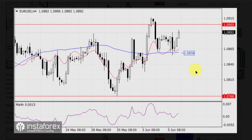The price found support yesterday from the MACD indicator line. It's a blue line on graphic. The Marlin oscillator briefly dipped below the zero line, but has returned to positive territory. We see the traditional false downward movement. Consolidating the price below the MACD line, below the 1.0858 mark, will shift the technical indicators towards a decline on the 4-hour chart.